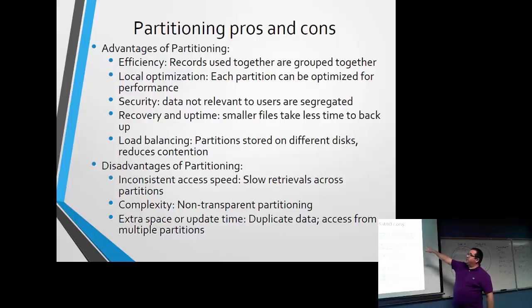Advantages of partitioning, efficiency. Okay, records that are used together tend to be grouped together. That means all these guys are all grouped together, they'd work well together. Whereas if they need to talk to these guys, well, it's going to take a little longer because they're across the room.